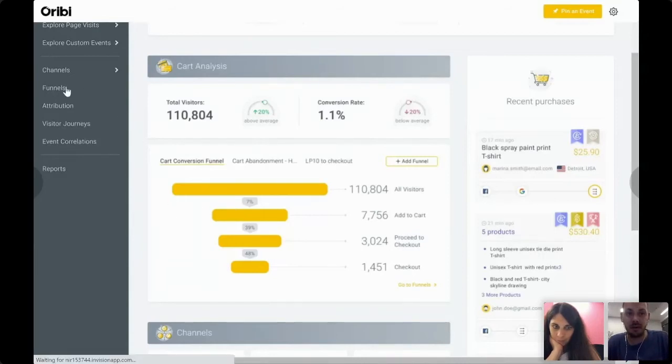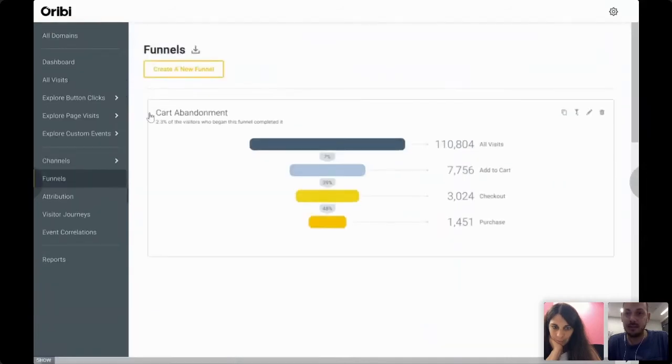So let's go into funnels and let's see this funnel. A few things that I can do right now. I understand that I have a weak point between all visits and add to cart, but this is very high level. A lot of things can happen between all visits and add to cart. So the next stage for me would be to add more levels that might be happening between all visits and add to cart and understand exactly where in that flow I'm losing my visitors.